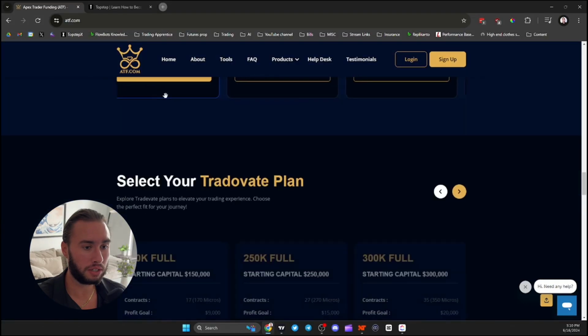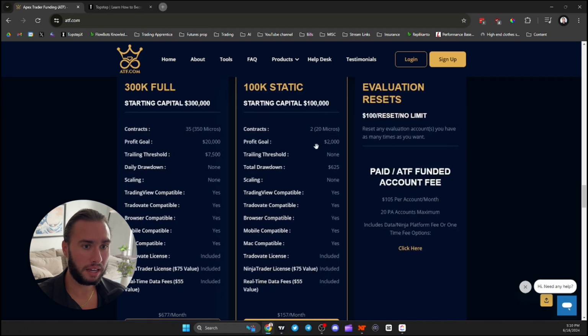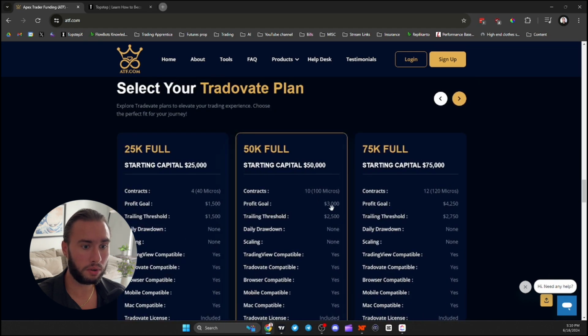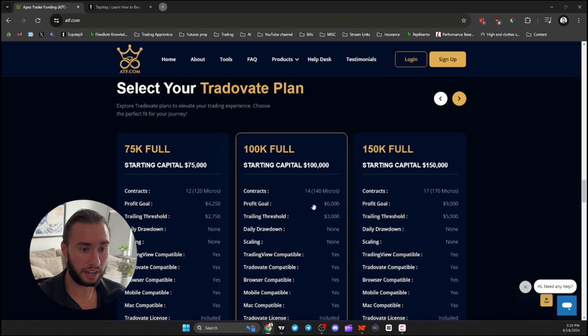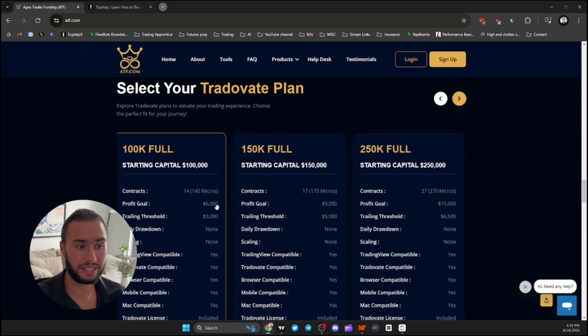So if we dive into the screen really quickly, we can take a look at ATF. This is Apex Trader Funding. You can see that they have a bunch of different accounts here. But for example, if you're looking at a 50K account, you only have $3,000 that you're aiming for in terms of your profit, but you have $2,500 worth of trailing threshold for your drawdown. 100K account, you only have $500 more for $3,000, but your profit target is $6,000.